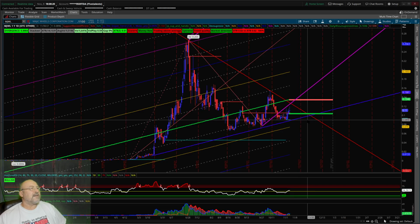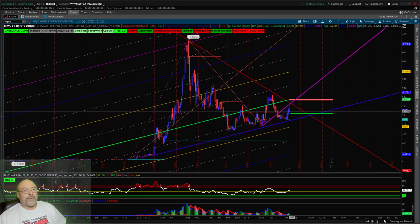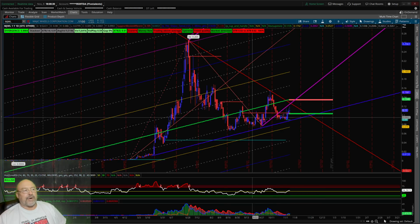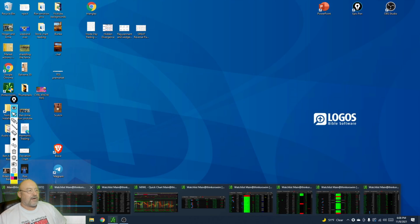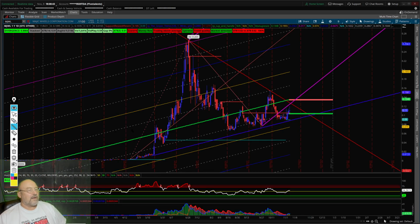We're sitting at 0.11 right now. We might see another retracement down to test this trend line again, and then finally break out. What usually happens with the wedge breakout, guys, is it's just a kind of a pattern that we see a lot.